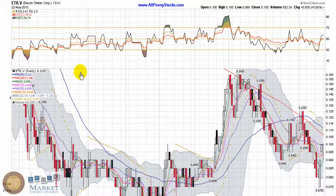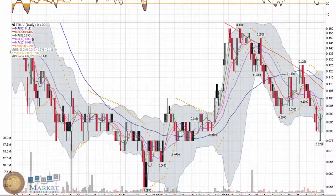Eacom trades on the Toronto Venture Exchange under ticker ETR. So, technical stock to watch this week. Had a pretty nice update to close on Friday. Gapped right up, continued the move on Monday. Held firm at 10 cents on Tuesday. Starts holding a nice support level now at 9 cents.